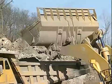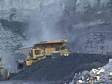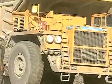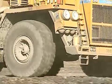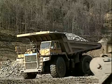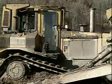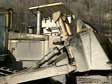An inseparable combination on mine property: truck and driver. No matter the type of material being mined and hauled, or the size and type of truck, it's the movement of material to the crusher, storage area, preparation plant, mill, railroad siding, or the reclaim area. It's this combination of driver and machine that gets the job done.